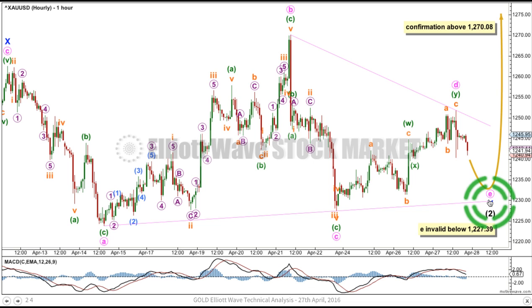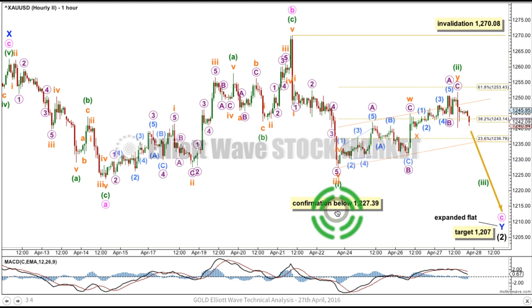The most likely place for E to end is to fall short of the AC trend line. That's the most common look for an E wave of a triangle, but if it doesn't do that, the other possibility, which is a bit less common, is for it to overshoot the AC trend line. Minute wave E of this running contracting triangle can't move beyond the end of C below 1227.39. What happens if we get a new low below that point? Well, this is the other idea.